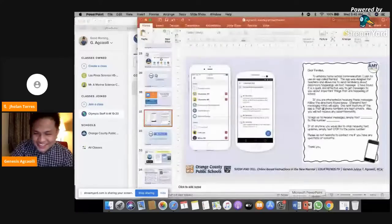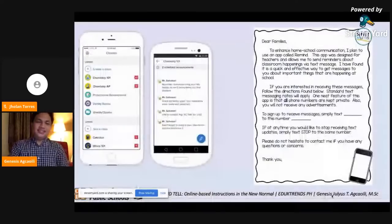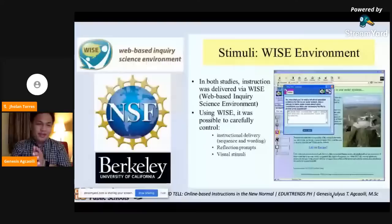Okay. Next. I think I'm almost done. Next po is, sobrang favorite ko to. Feeling ko magugustuhan niyo po itong lahat. Ang tawag po ito ay WISE. WISE is termed as Web-Based Inquiry Science Environment.